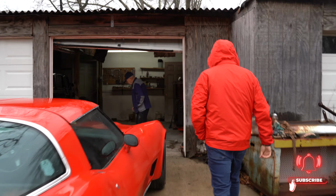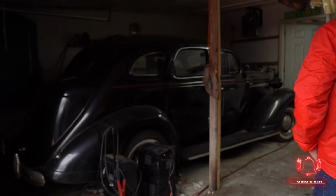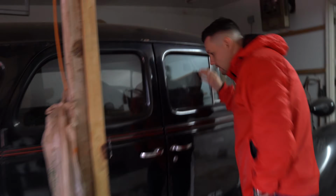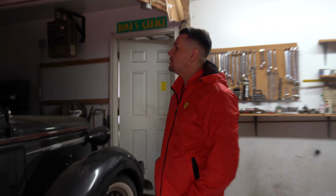We're looking at... What year's the Nash? 37. Yeah, 37 Nash. That's the old time. Look at the squirrels got to the interior in it. The body looks pretty solid. All your cars were inside, so the bodies are solid. First 40 years they were inside. But, you know, they definitely need to be totally restored.